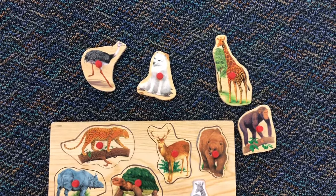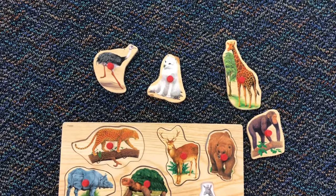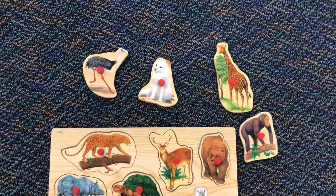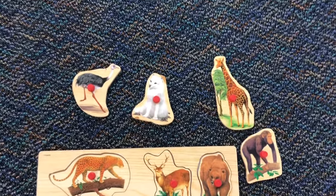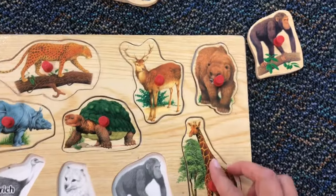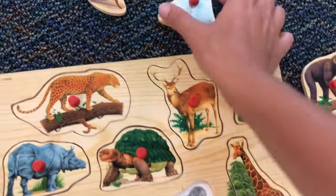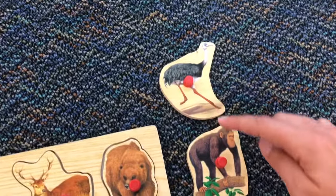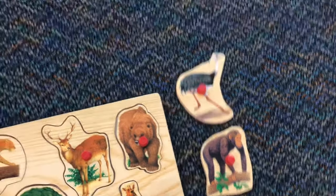I think I see the giraffe. He has a long neck and long legs. Do you see the giraffe? Here he is. Okay, so we have three animals left. One, two, three animals left.